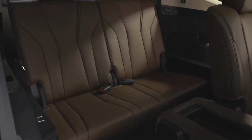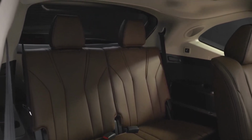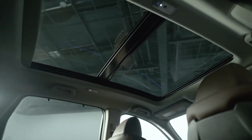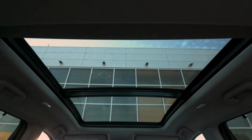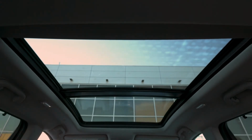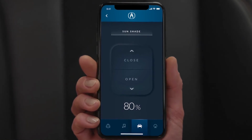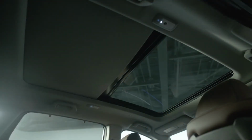We've also made big improvements in the third row with more headroom, more than 2 inches of additional legroom. And with the seats 2 inches higher, no more knees in your chest. And regardless of where you're sitting, everyone will enjoy the new panoramic roof, which is standard across the lineup. Not only does it add a spacious feeling to the interior, but our new cabin control app enables rear passengers to operate the sunshade and other features right from their smartphones, with the driver's approval, of course.